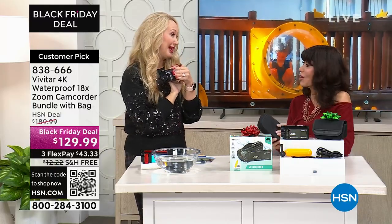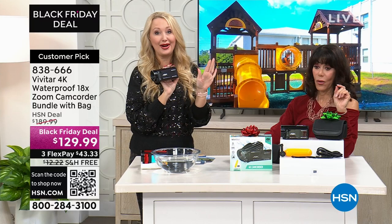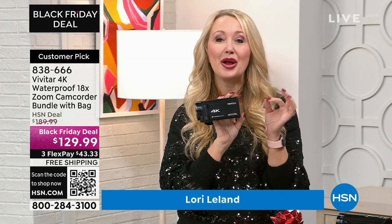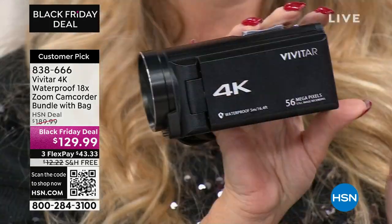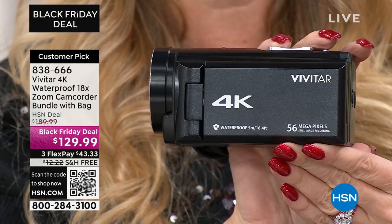I'm glad you're here. Yeah, this is amazing. So cool. And the case. You get the case, you get the buoy, you get everything that you need. And you're also getting an underwater camcorder. It's truly amazing. This is coming your way from Vivitar, the number one top supplier of cameras and camcorders worldwide. They've been innovating for over 85 years.